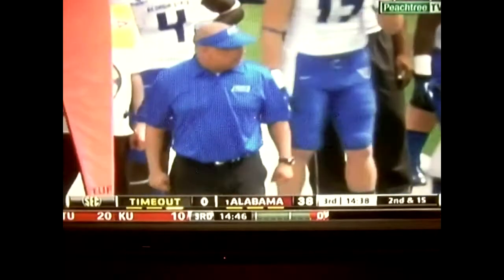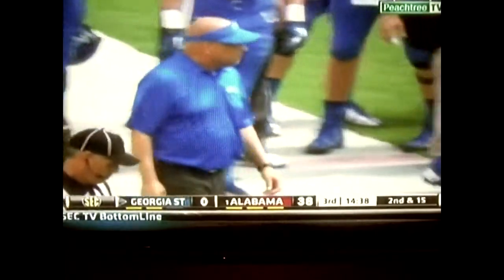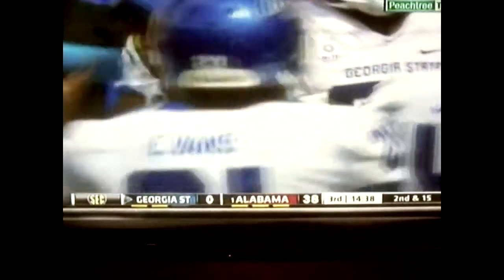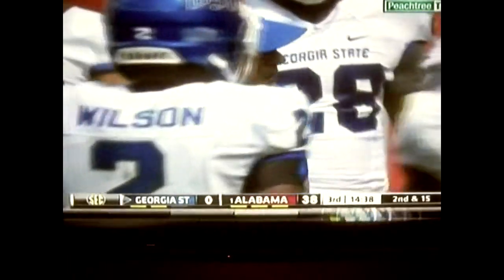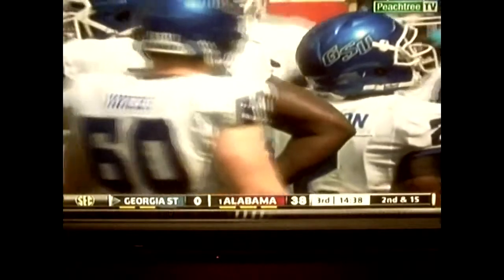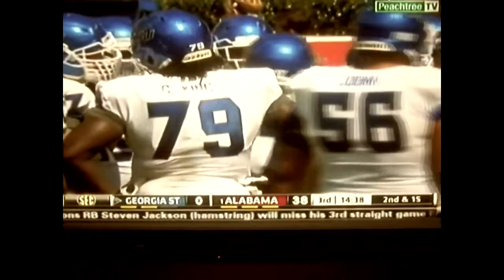Issues for Georgia State getting the right personnel on the field. I see Trent Miles upset. There it is, having to take a timeout just to get the right personnel. Well, we'll take it with Coach Miles and the Panthers. Back in a moment.